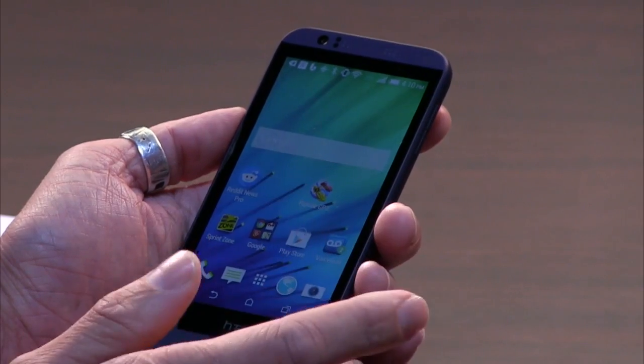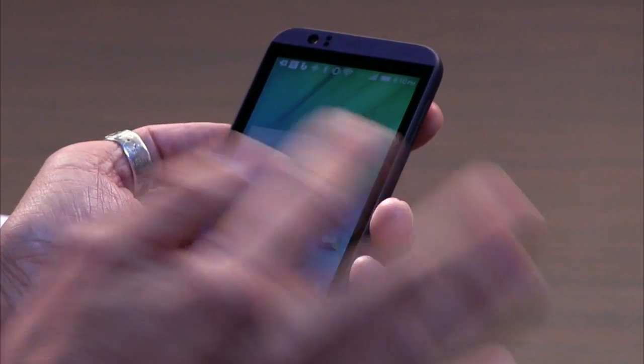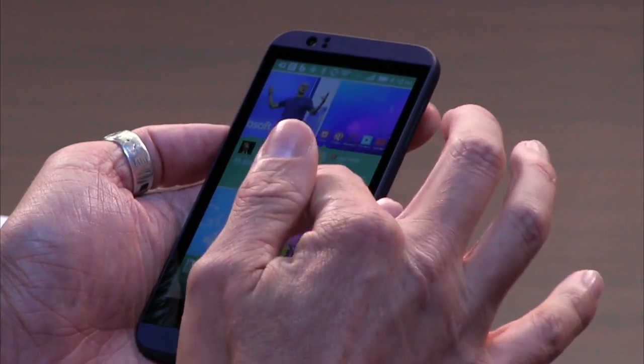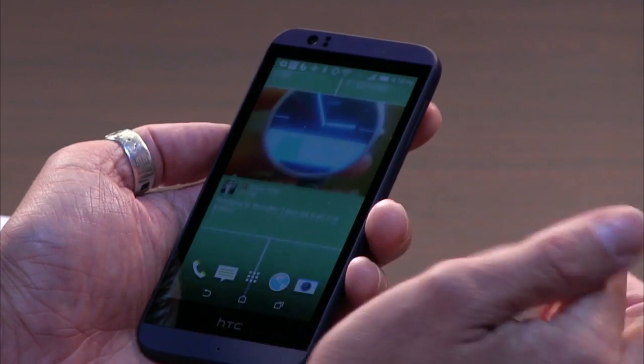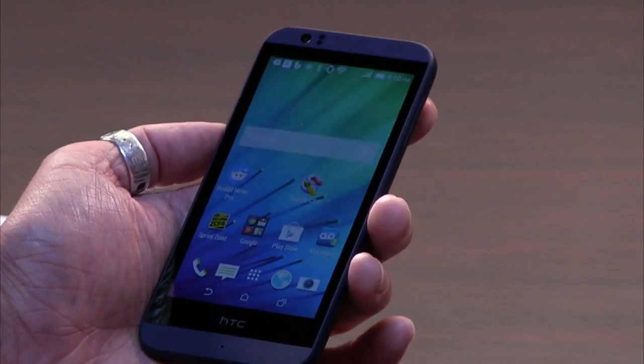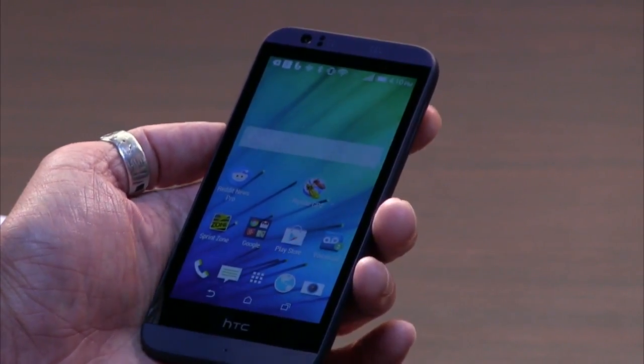It's running Android 4.4 with Sense 6 overlay, and if you like HTC's Sense UI, you're going to get some of the splashes. Like this is Blink Feed, which is kind of a combined social network feed, so you get everything in one feed, but you're not going to get all of their extra bells and whistles. We'll get to that in a second.